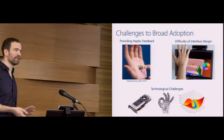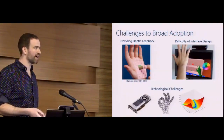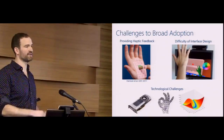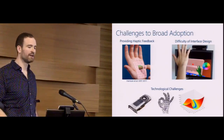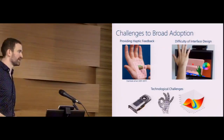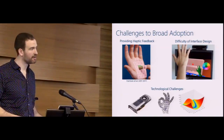Well, we believe that there's really 3 challenges to widespread adoption. So first is the lack of haptic feedback. When you're trying to interact with something, press a button in midair, you don't get that response to tell you that you've succeeded. But there's work on that. Also, it's difficult to design these interfaces, probably because we don't have a lot of experience with the technology, so we don't know what the best way to create these things are.